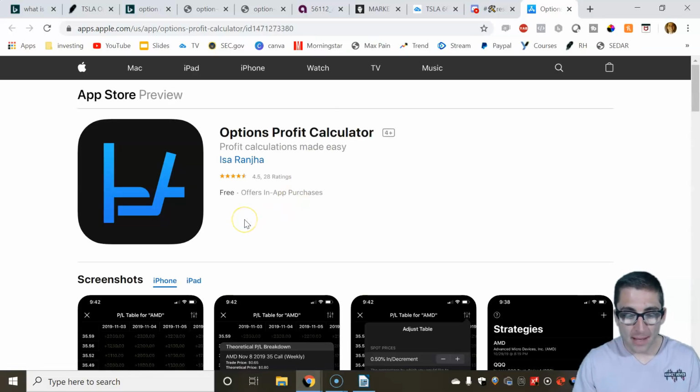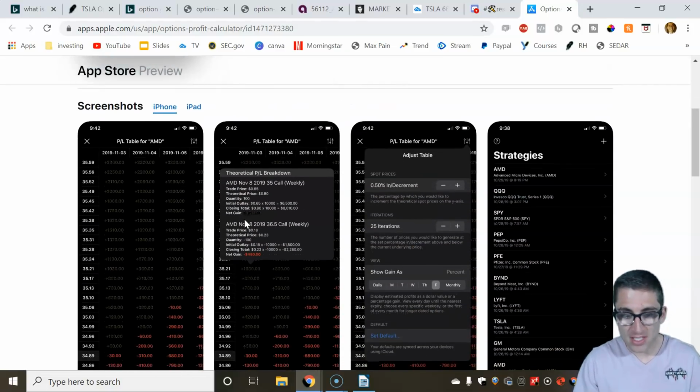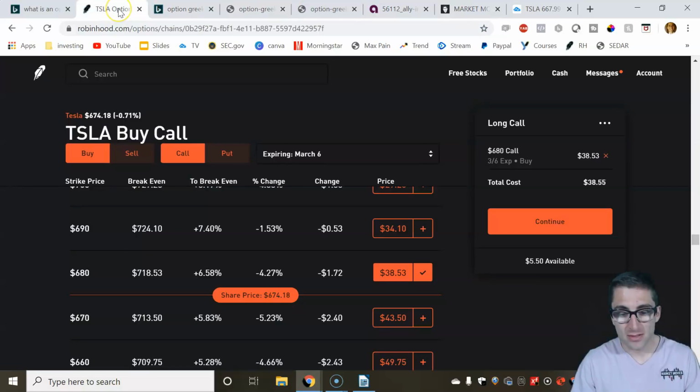But this is actually an app you can use on your iPad, iPhone, all that stuff. And it just calculates that option movement a little bit better than I would do it. So that just helps you know exactly how much you can make. So again, instead of 113%, it might actually be 70% if it takes 1 day to happen or 2 days. And that's why the app's going to come in handy, because it can actually look at all those factors that I'm not looking at.